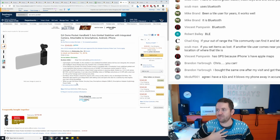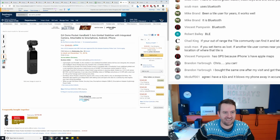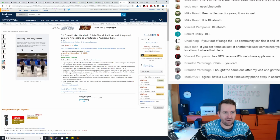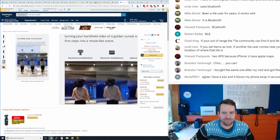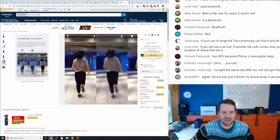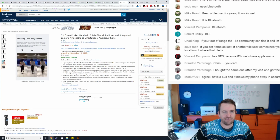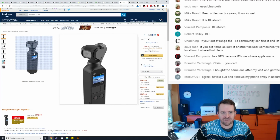Now, I don't have one of these, but I really, really want one, and I have literally no need for it. I don't actually need it for anything, but I did put it on my Amazon wish list. So this thing's just amazing. When I saw this camera, I was like, oh my gosh, I would love to have that. Mechanical stabilization, 3-axis gimbal. I mean, man, this thing's awesome. Go look up some of the videos that people have been reviewing this thing, and you will see what I mean. It's an absolutely incredible product.